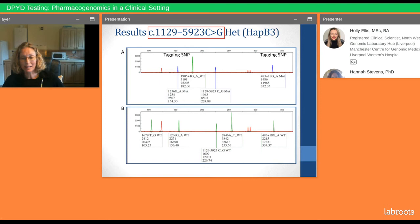We have seen several patients who do not have the 483 variant. These patients would have the same phenotype as the HAP-B3. We've also seen several patients with the 483 variant alone, which current research suggests would not have a functional effect, so a normal dose of fluoropyrimidine could be given.